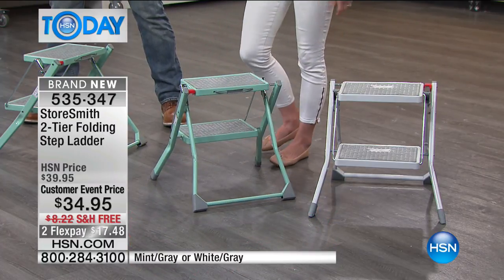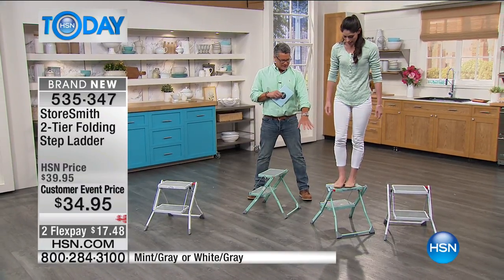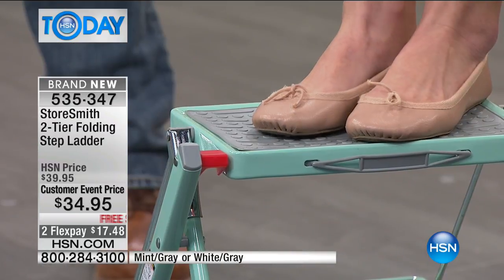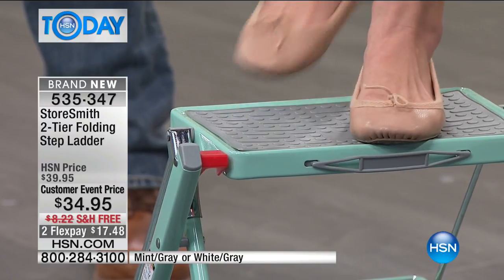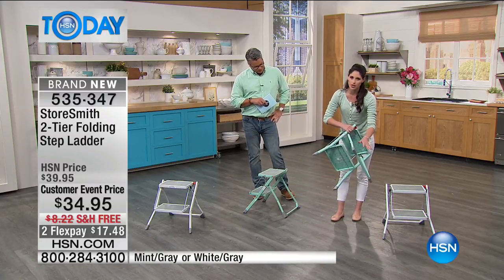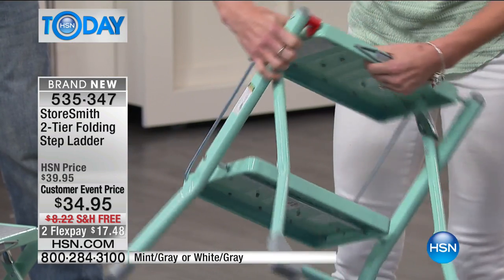It's got some little extra details too. Those little pads look like they're non-skid. We've got the non-skid pads, and they're really great because they're nice and big. You get a full 12 inches one way and 8 inches in depth, so you feel very comfortable standing either way. You have that on both steps. Then you also have non-skid pads on the feet, so you don't have to worry about scratching up the floor or slipping. That takes care of itself.